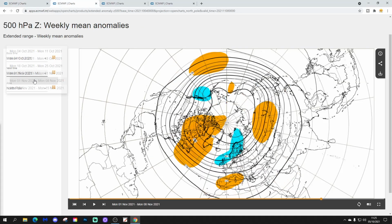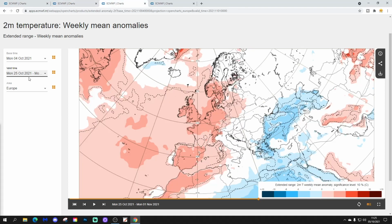Let's have a look at 500 millibar height anomaly. So, yes, we see that we've got this low pressure across Scandinavia and northwestern Europe. We need to push that trough a little bit further eastwards to open the door to northerly winds, but probably it's turning a bit cooler across the northwest of Europe. At the same time, we still have this leftover sort of higher pressure down here into the Mediterranean.